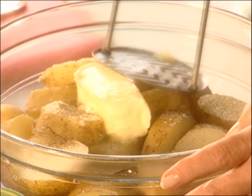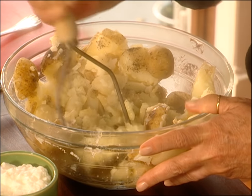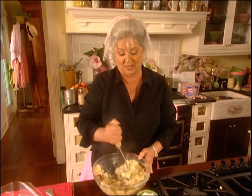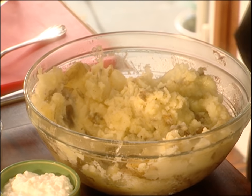All right, so we're gonna take our masher, and you can see I'm using an old-timey masher instead of an electric mixer, because I don't want these real creamy. I still kind of want them in chunks. I just love a potato. I know y'all have heard me say it before. If you were gonna send me off to an island and say, Paula, you can only have one food, I would choose the tater. And that's about how I like them.